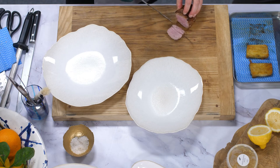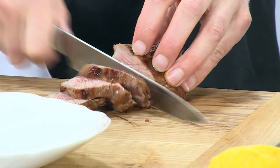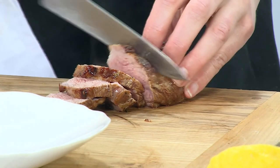How are we looking? So how long's that had? A nice 15, 20 minutes? It's had a good 15 minutes of resting, and it had 12 minutes in the oven. I think that is absolutely à point.